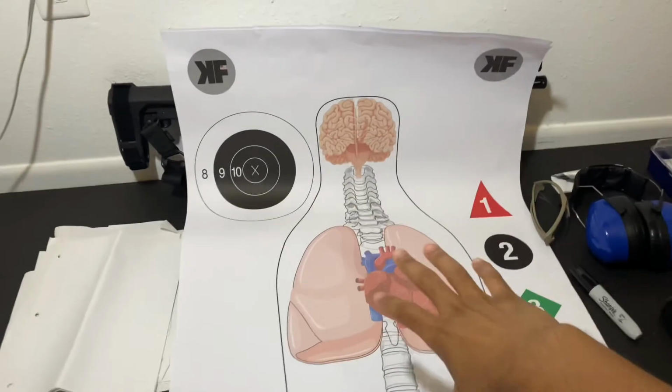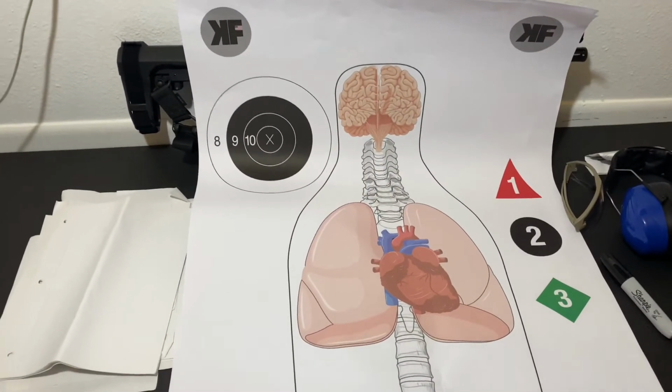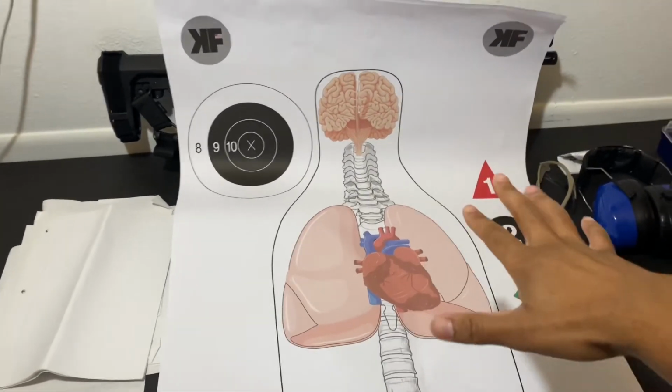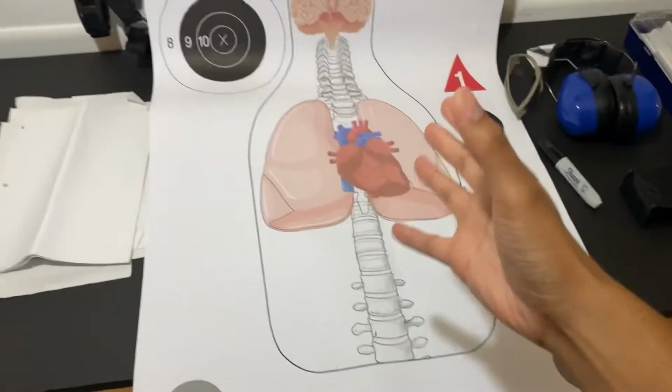So these targets are from Keep Firing LLC. You can see Aaron's logo on the side. The lead instructor there is Aaron, great guy. He just came out with his own targets. I like these, just a quick brush over. Obviously, it has the human anatomy in here, bowl pin shape for the hole.